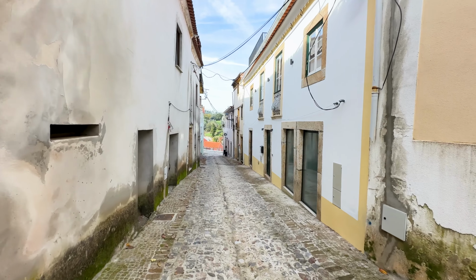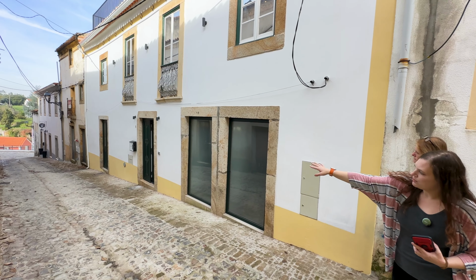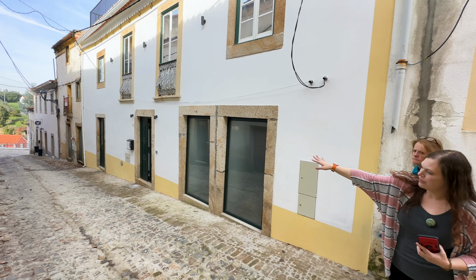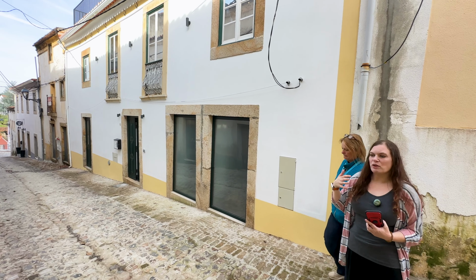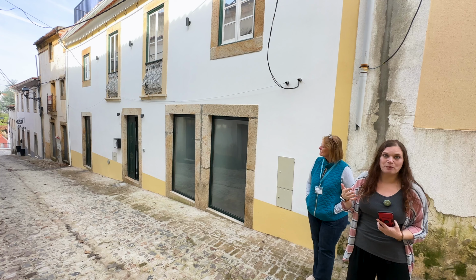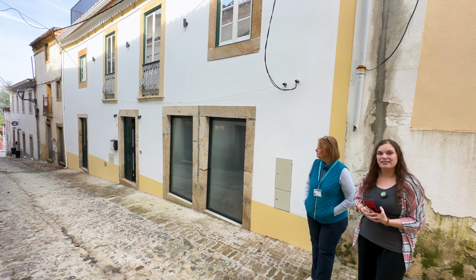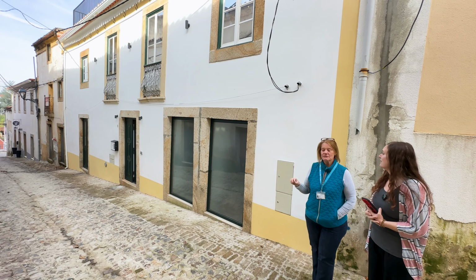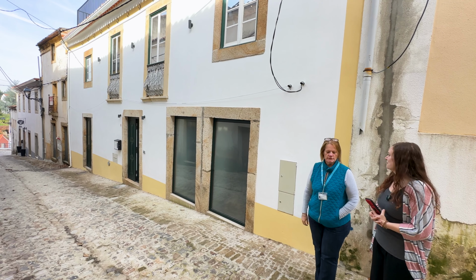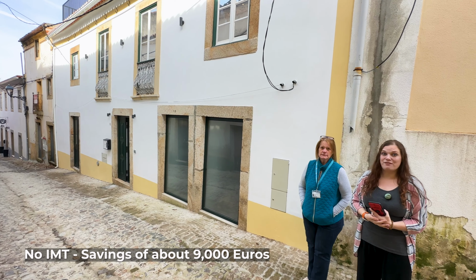The house we are going to see starts right here where you see the yellow line, and it goes all the way down to where the yellow ends down over there. This was fully remodeled in 2022 by an architect who followed the very strict rules that the câmara has for renovating historic properties. Because of that, and because of how well done it was, you don't pay IMT, because it's right in the middle of the historic centre and because of the rules that were followed. So no IMT, which is a saving of around €9,000. That's a very good savings.